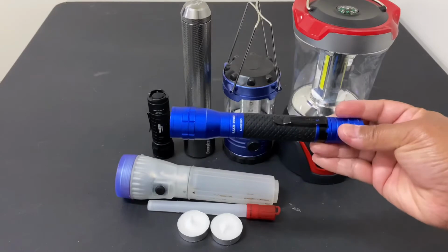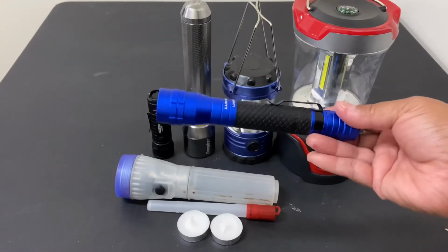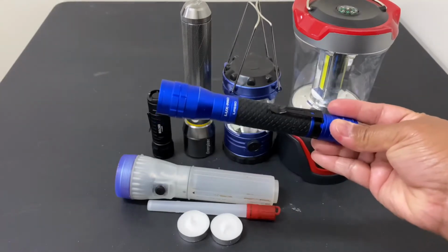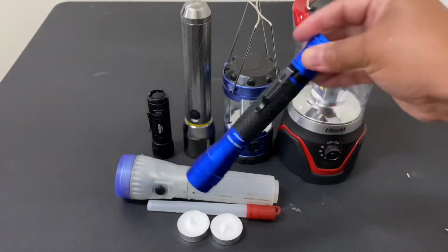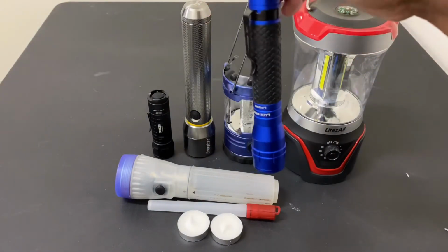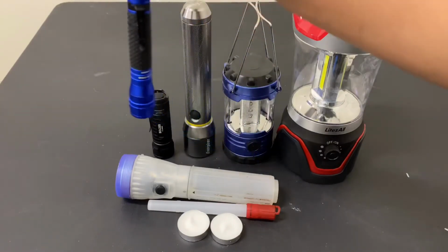We also have the Lux Pro LP290. This light source gives you 290 lumens. It's very slim. It has a very slim design and it's easy to tuck away in a pocket or a purse.